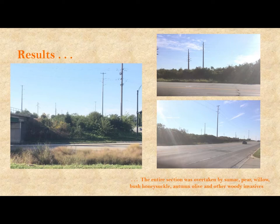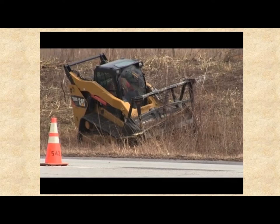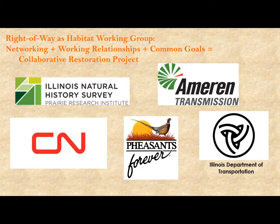So Stephanie and Erin and I had met before, but we hadn't really done projects together before. At our last right-of-way meeting here last summer, we started talking about it, and I talked to Stephanie about how it would be really nice if we could work together to get this area cleaned up. Iris set us up with Carrie Harris from Canadian National, and Ameren and Pheasants Forever and IDOT and Great Pheasants Forever have been working on partnerships already.